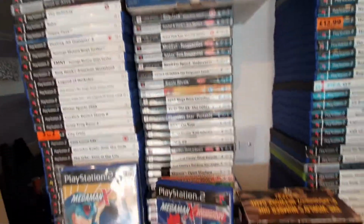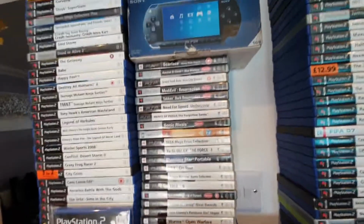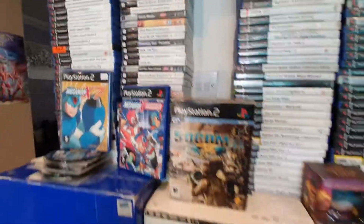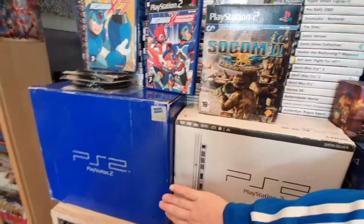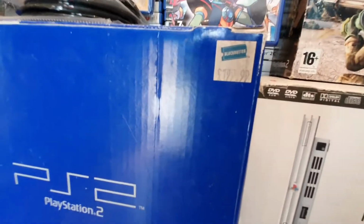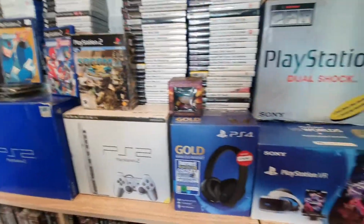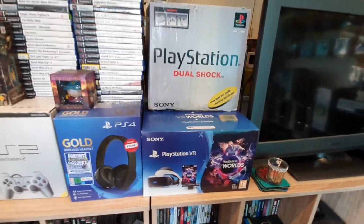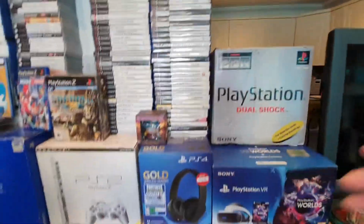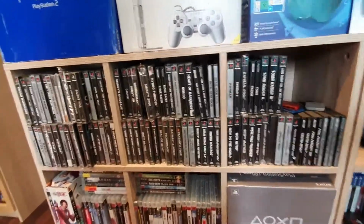Behind them is a lot hidden behind these boxes as well, but there's nothing too special. My childhood PS2 box, still with the Blockbuster sticker, which my Mum got from my brother, I believe, and I probably stole it off him years ago. And then my VR, which hardly gets used, PlayStation box. And then more of my PlayStation collection below.